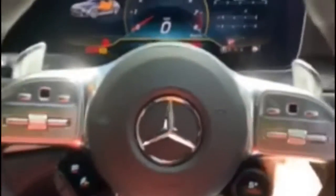So let me show you guys what this sounds like. Remember, newer AMGs, when you press the start button, you've got to pull the paddle at the same time. Let's see if I'm quick enough.